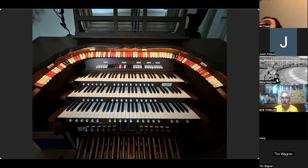Now the theater organ has a special rank that was invented by Robert Hope Jones called the tibia clausa. And what the tibia clausa is essentially a big flute that is very mellow sounding. And it sounds like a circus calliope almost when played on its own.